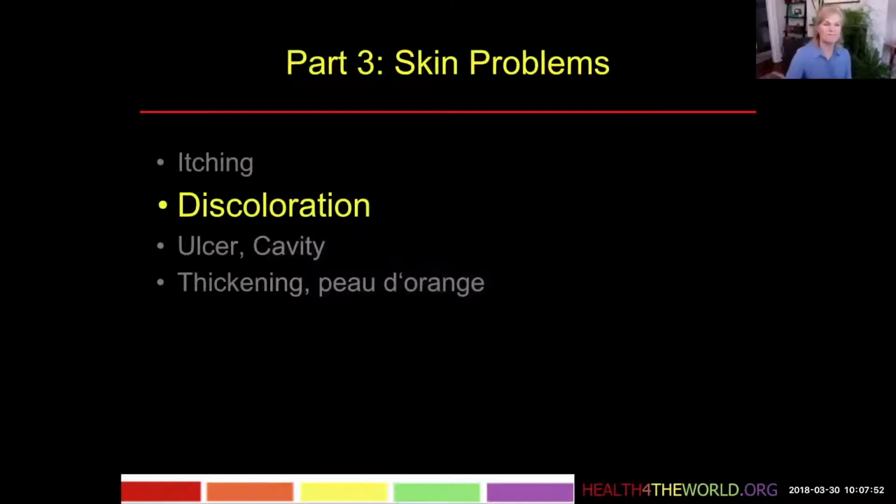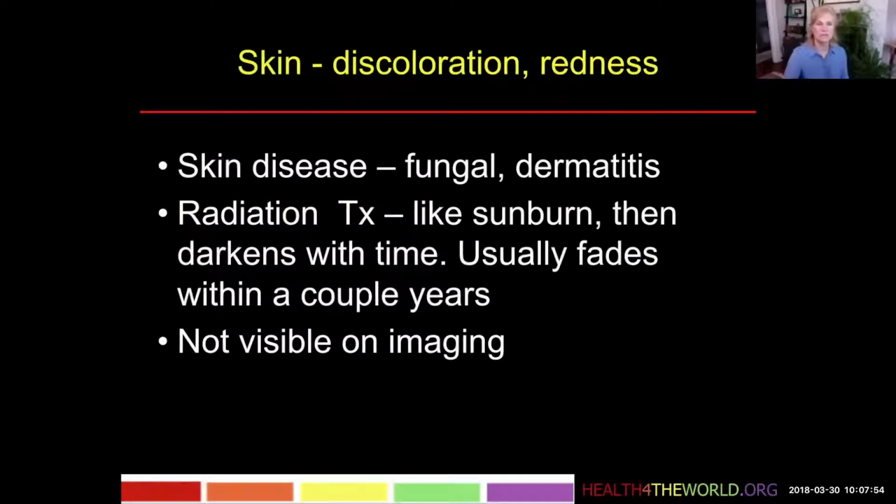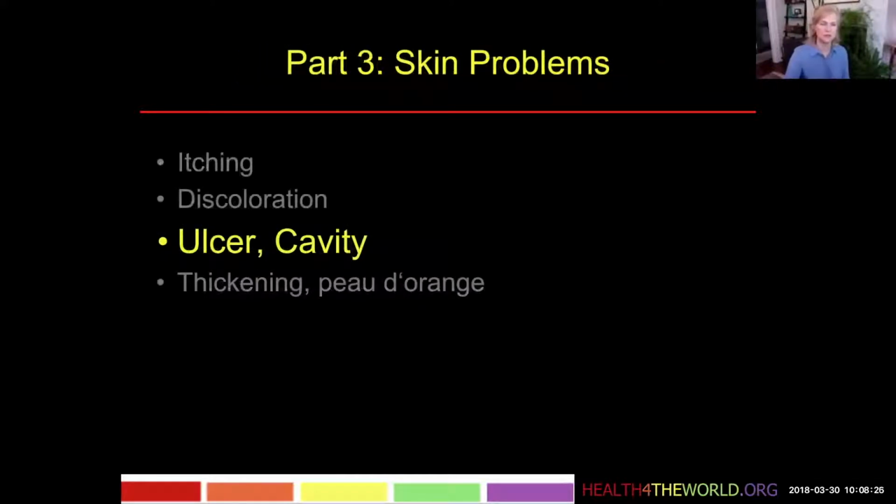That was pretty short. Next is discoloration. Discoloration or redness can be due to several causes. It can be a skin disease, fungal, or other kind of dermatitis. Radiation therapy can leave something that looks like a sunburn initially, and then over time it will darken as the skin is a little bit thicker. And then usually it fades within a few years, but it may remain chronic. These discolorations aren't visible on imaging. If they're associated with thickness, we'll see that, but the discoloration we don't usually see.